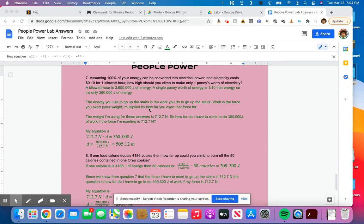Number 7. So now we're going to be able to turn all of our power going up the stairs into electrical power. And ultimately, how high would we have to climb to make 1 penny's worth of electricity? Again, knowing 1 kilowatt hour is 10 cents. So ultimately, if a kilowatt hour is 3,600,000 joules of energy, a single penny is only 1/10 of that amount. So that's 360,000 joules of energy.